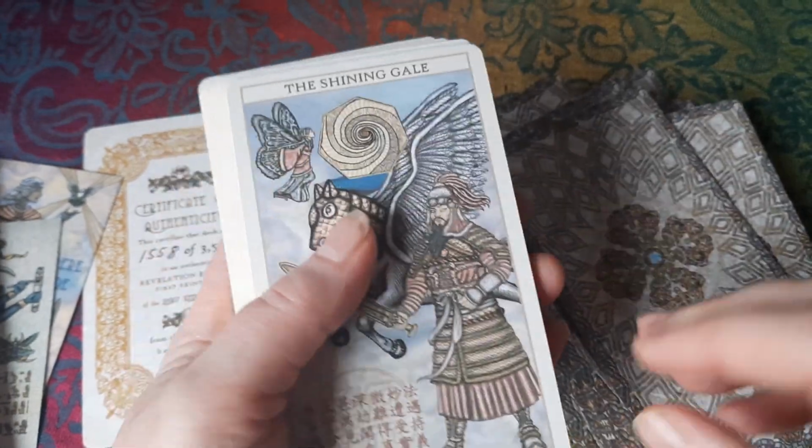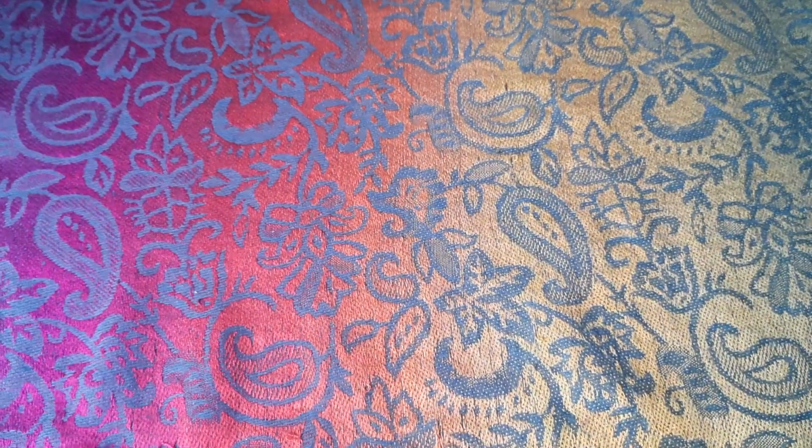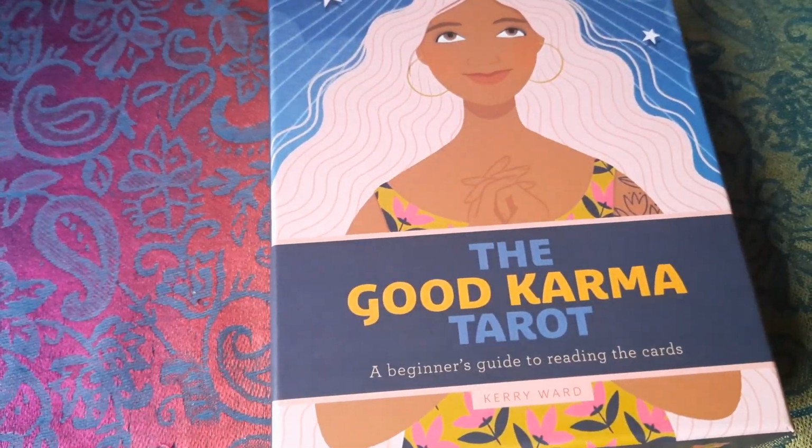So those are my new tarot decks. So I think that was only 4. Oh no, I have one more. I have one more new tarot deck that I have forgotten all about. And that is this one, the Good Karma Tarot.